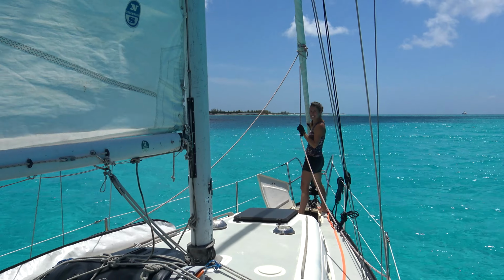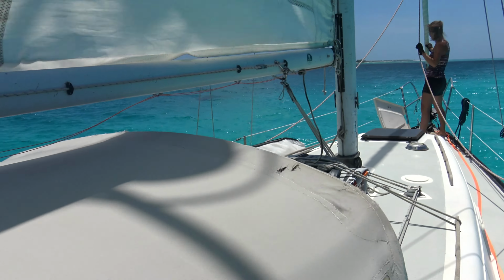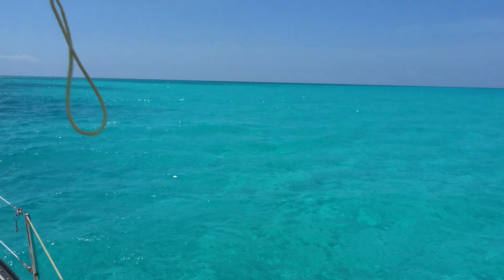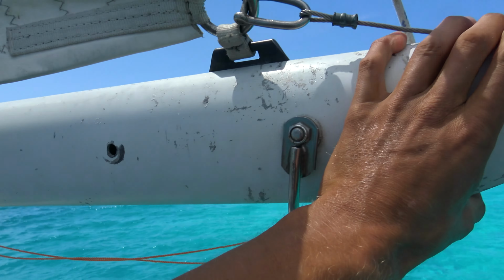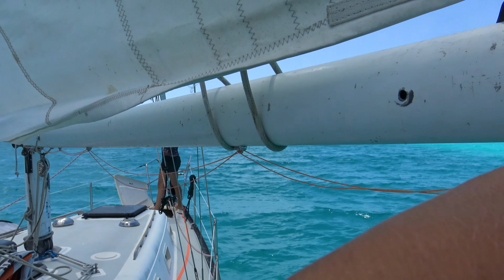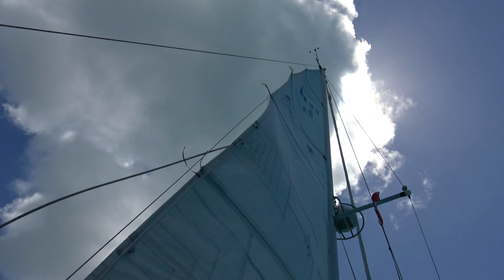Yeah. We're gonna go back to our old school way of doing things and use the main to backfill the main and set our anchor. Let's see if we can do it. Okay, loosen off the main sheet. Push this sucker way out. Is it pulling tight on the chain at all? All right, anchor set. Let's get this floggy little thing down.